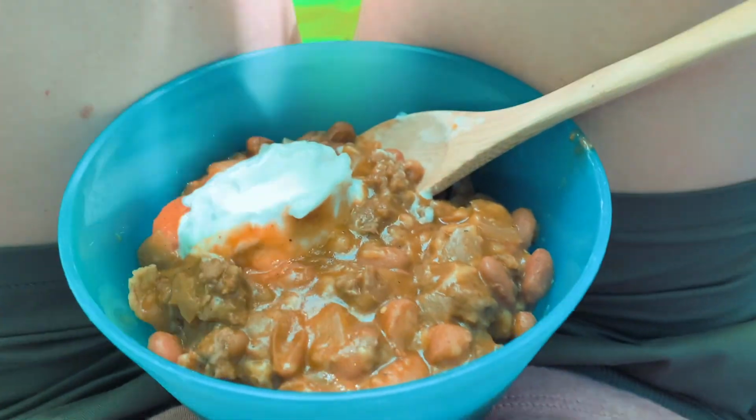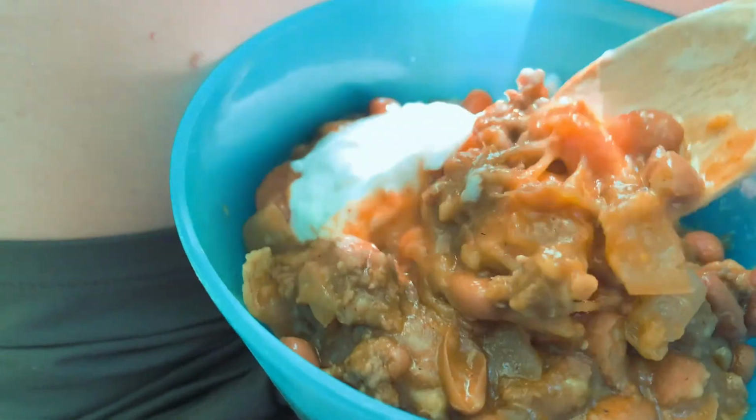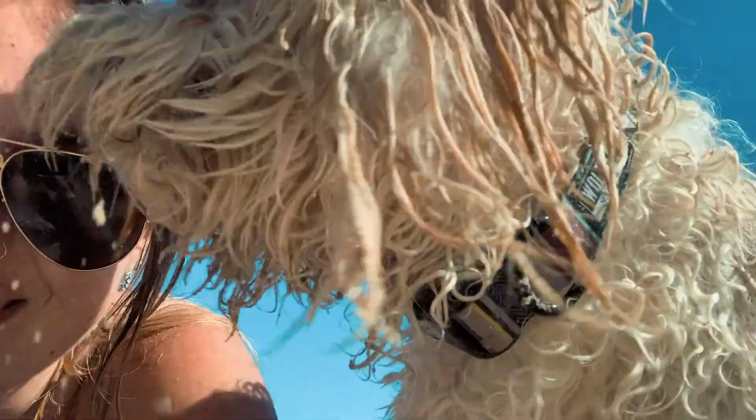Finished vegan Frito pie. Topped it with some sour cream. And yep, time to eat.